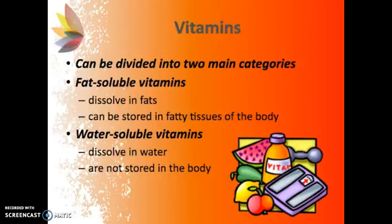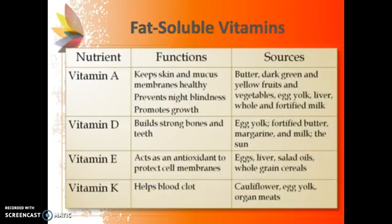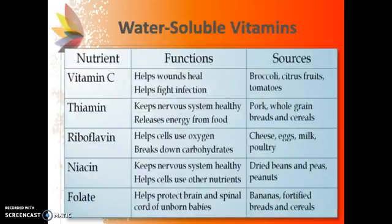So vitamins are important as well, and we're going to divide those into 2 main categories. We're going to briefly touch on fat-soluble vitamins, which means they dissolve in fat, and water-soluble vitamins, which dissolve in water. Here are some fat-soluble vitamins. Again, these dissolve in fat and they are stored in the body. And here are some water-soluble vitamins. These dissolve in water and they are not stored in the body. Feel free to pause the video or rewind if you need to look at those again during your research project.